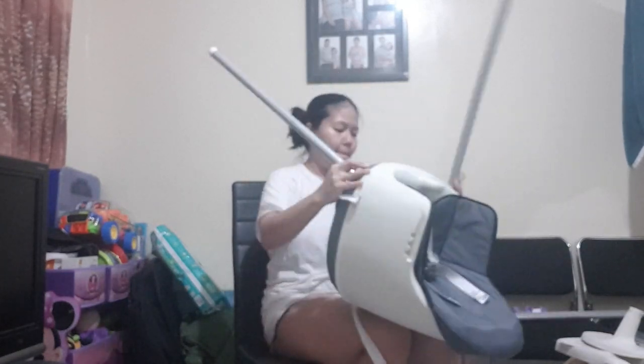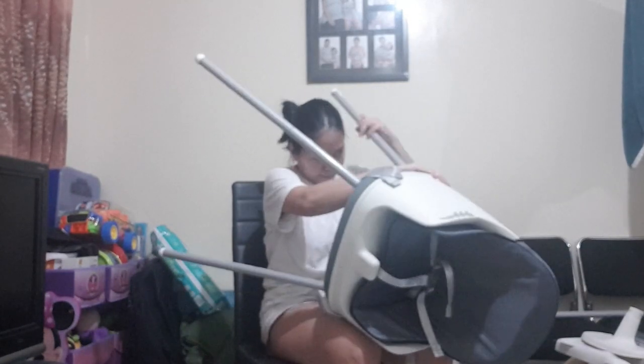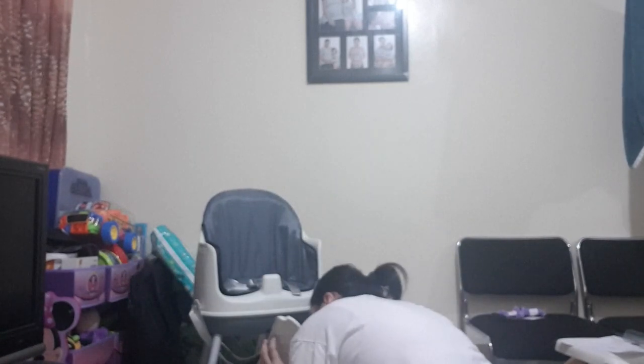So that's the chair, the one I'm holding. You can actually use it as it is and attach it to another chair. It comes with seat belts for the toddler and also belts for the chair itself. And then those legs that I have just attached make it a multi-chair, and you can actually make the legs shorter to become a toddler chair.